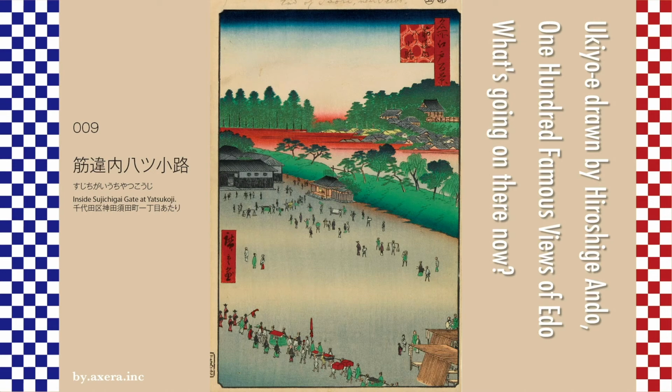I actually visited my favorite 100 views of Edo drawn by Hiroshige Ando and what the scene is like now. Yatsukoji in the brace of 009 is a bird's eye view of Kanda Mitsuke and Yushima Shrine from the sky above the old Nakasendo on the north side of the current Yasukuni Dori and Dori Sudacho intersection.